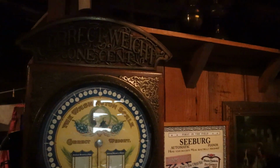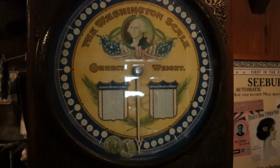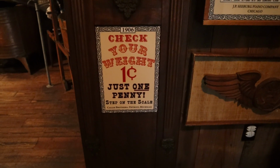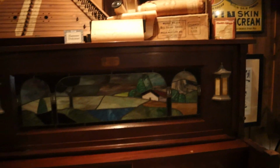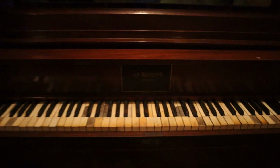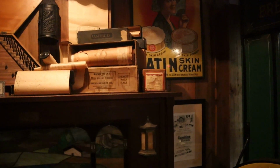Continuing on, we have here a correct weight. For only a penny, you can see how much you weigh. I know some people would probably pay not to know their weight. It says here, check your weight, 1 cent. Just 1 penny and step on the scale. And then after that, you can play the piano over here. Oh, it actually does play. That's pretty cool. If you know how to play piano, maybe think of a song that I could play.